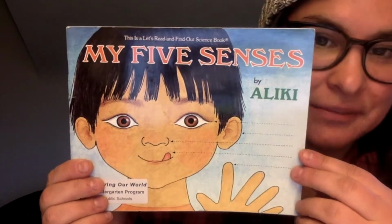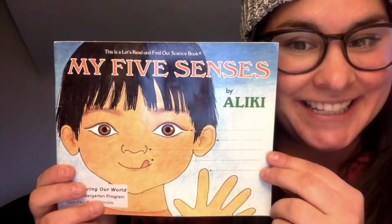Hello guys, our read aloud today is called My Five Senses by Aliki. Before we read our story, we're going to practice learning some new words. These are our vocabulary words.